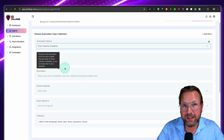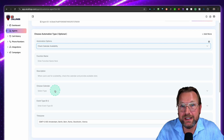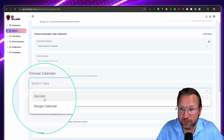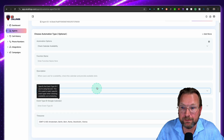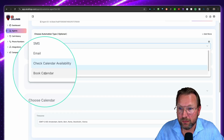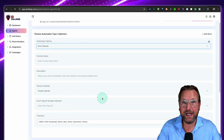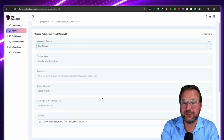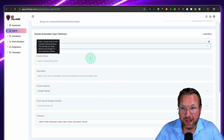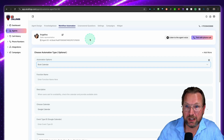So what the agent is capable of is that it can see if there is availability in your calendar, and you can choose your calendar here from cal.com or Google Calendar. And then your agent will check your calendar. The same thing here for book a calendar. It will be able to book meetings for you on the phone while you are not there. And this is the whole automation part inside of AICallings.